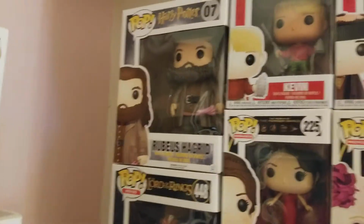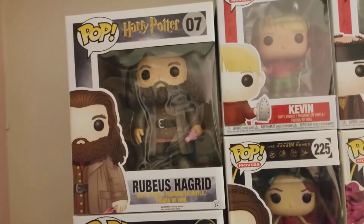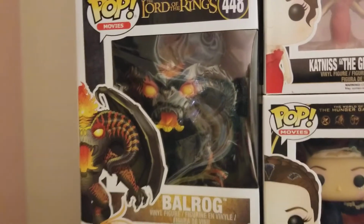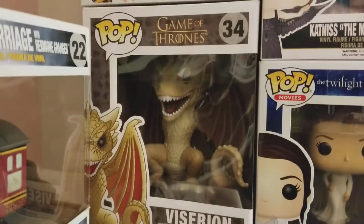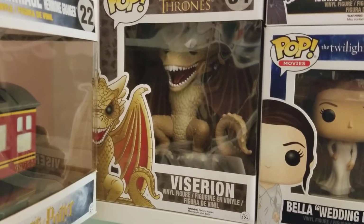Just continue right across here. More Harry Potter. Lord of the Rings. Another good Game of Thrones. This one's supposed to be in our room. It's just we don't have room over there.